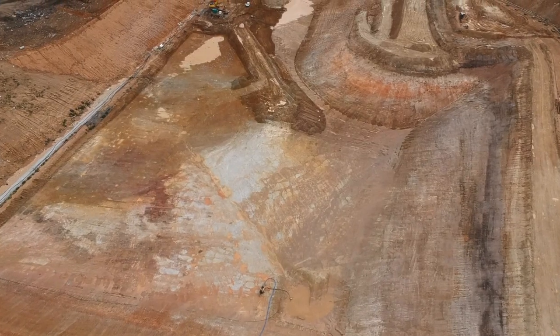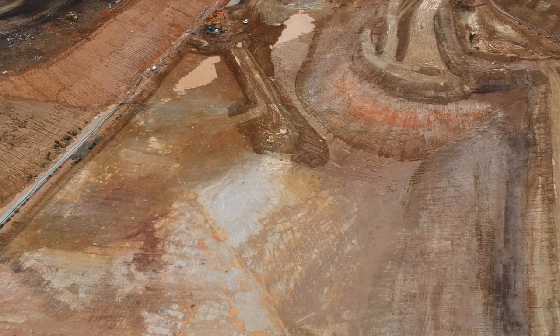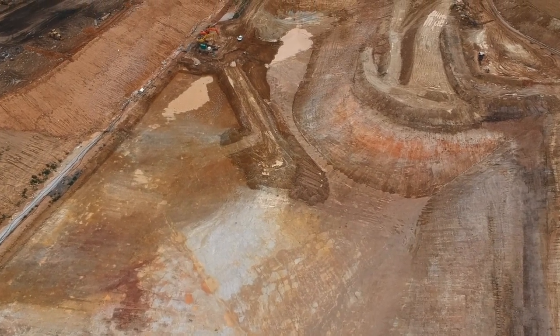If you can improve the compaction by just a few percentage points, you can save millions of dollars worth of airspace over the life of the landfill site. And by getting better compaction, you're basically extending the life of the landfill site as well.